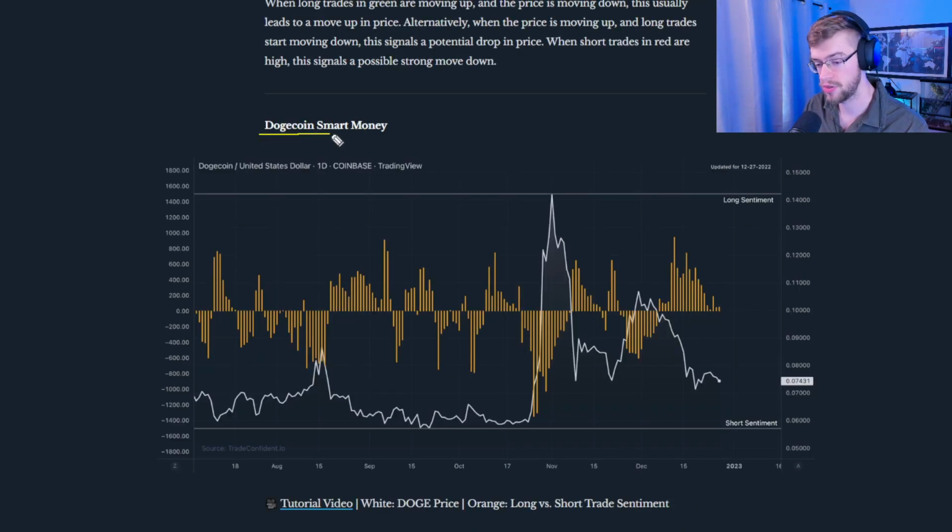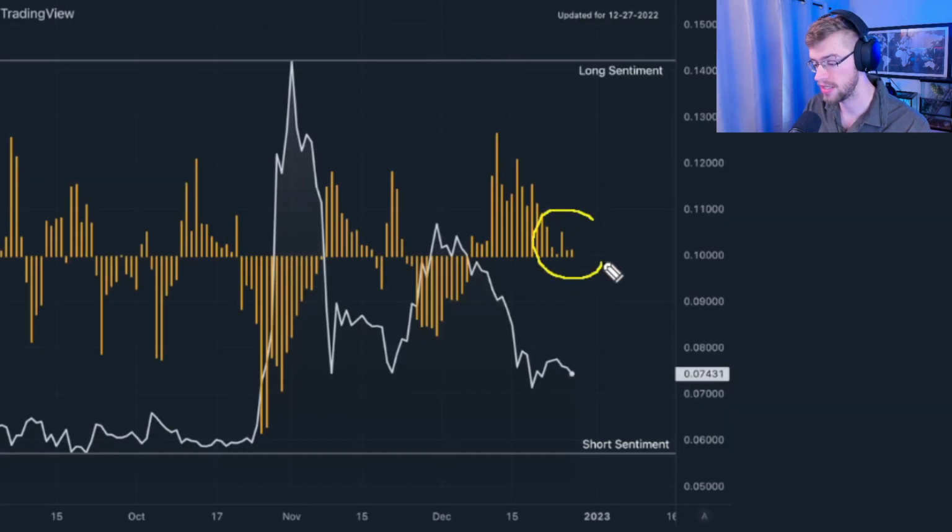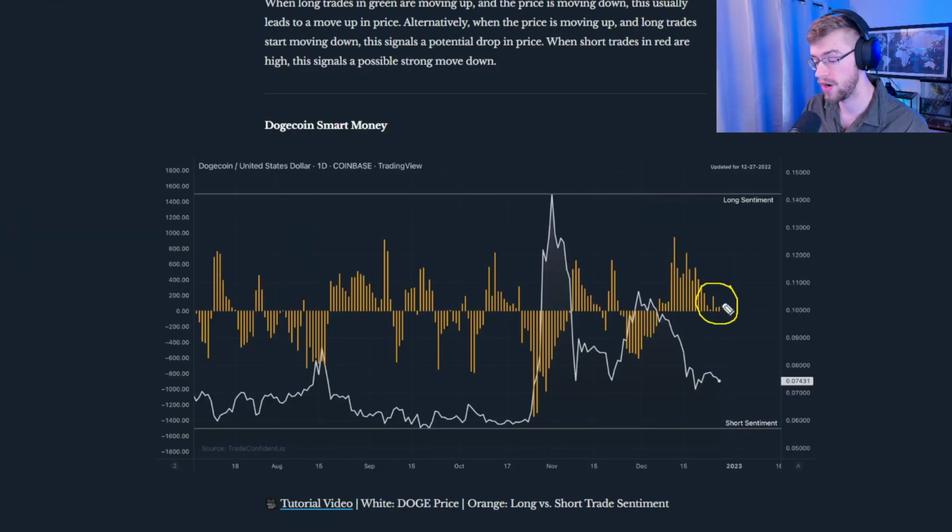Next, you're looking at Dogecoin Smart Money. What this metric is going to tell you is whale sentiment in the market. And right now, what we're seeing is that whales are feeling long trades, but it's very, very close. A lot of whales could actually be heading to the short area. The reason being is that a lot of the price movement has already moved down.